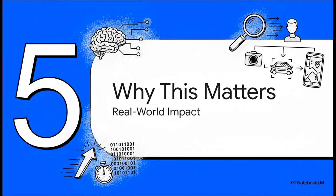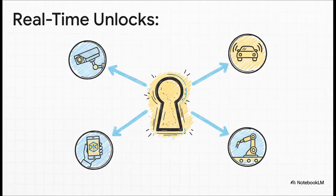So, a faster, more accurate algorithm is awesome for researchers, but why should the rest of us care? What does a breakthrough like this actually mean for our everyday lives? Well, real-time object detection is the key that unlocks so much of the future we're always hearing about. It's what lets a self-driving car's brain process the world around it in an instant. It's the tech behind security cameras that can automatically spot an emergency as it's happening. It powers those fun augmented reality apps and gives robots in factories the ability to see and interact with their environment safely.